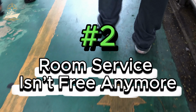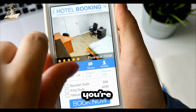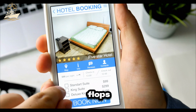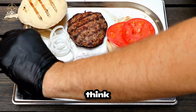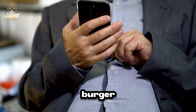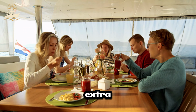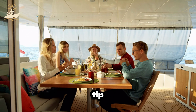Number 2. Room service isn't free anymore. It's midnight. You're in your cabin after a long day exploring Cozumel. You're starving, but you don't want to trek across the ship in flip-flops just for fries. So you open the app, tap room service, and think, this is vacation. Why not? You order a burger and a slice of cheesecake. They arrive hot and delicious until you check your account. Surprise, there's an extra $7.95 delivery fee tacked on. And no, that doesn't include tip.